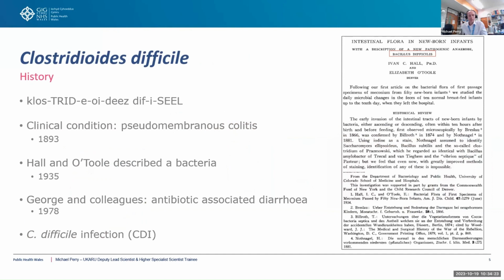So Clostridioides difficile. I'm going to give you a very quick whistle-stop tour of the history of C. difficile. So back in 1893, so quite a few years ago, there was a clinical condition that was termed pseudomembranous colitis. Now, colitis is when your bowel, your intestines, are inflamed. So it's an inflammation of your colon, effectively. And pseudomembranous colitis is where this inflammation becomes so severe that it can lead to death. In 1935, then, we had these scientists, Hall and O'Toole, who described a bacteria that they called Bacillus difficilis. And that was because it was a bacteria that was very difficult to grow. Now, this bacteria or bug became known then in later years as C. difficile, so the bug that I'm talking about today.